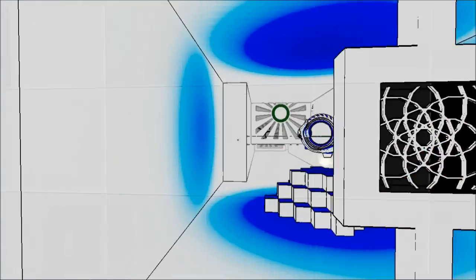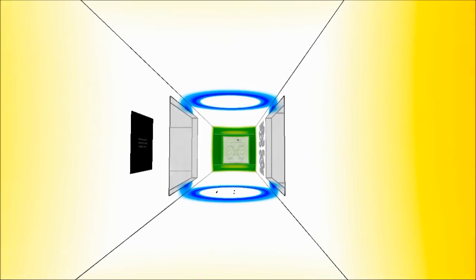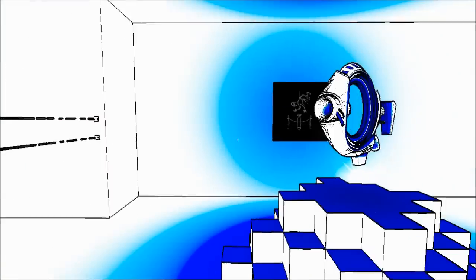Okay, so I need to find a way to get in there. Two portals of blue, one green. Oh, so wait, I'm looking at myself, but through where? Oh, it's not through there, I don't see anything. Wait, so I'm looking at it like this. Which means it's gotta be... Oh! Whoa, whoa, whoa, whoa. Okay. Oh, there we go! Problem solved!